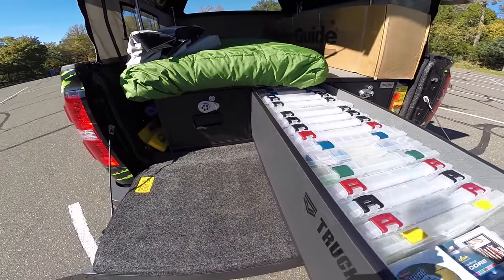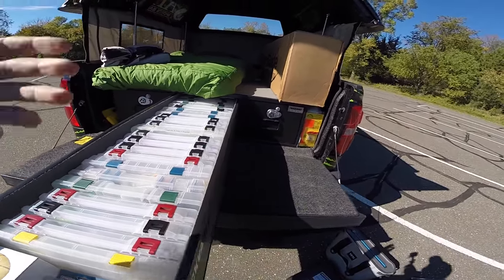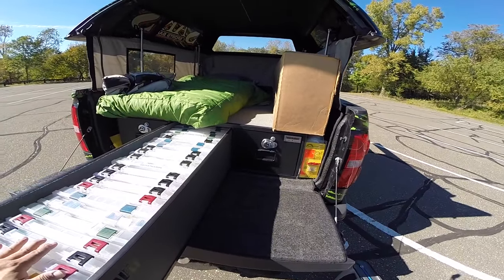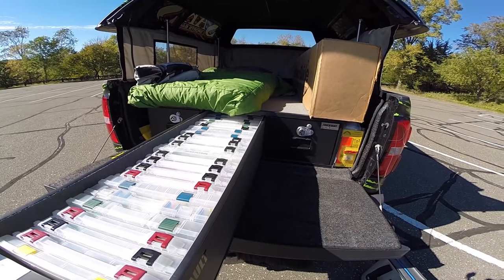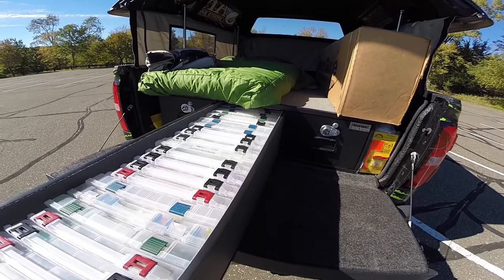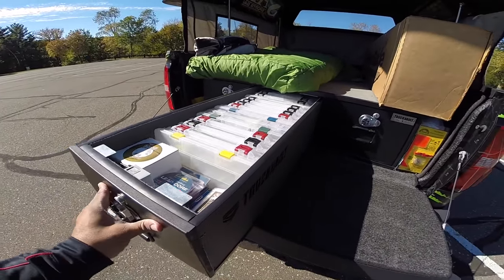And what's cool about these truck vaults, they're waterproof. I mean, being that I got this cap on here, I don't really have to worry about it too much. But they're dustproof, waterproof, and that's really nice. Your stuff doesn't get all dirty.